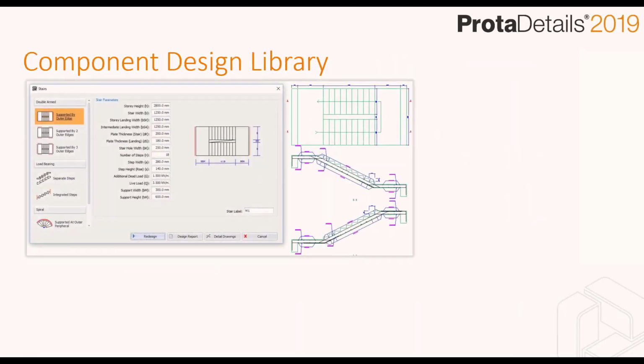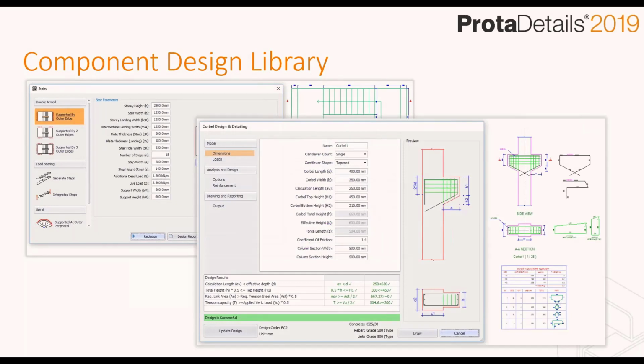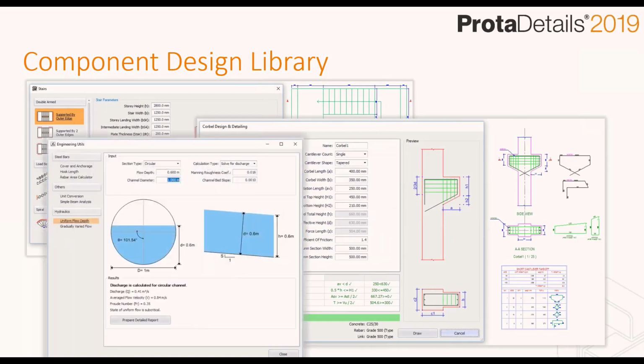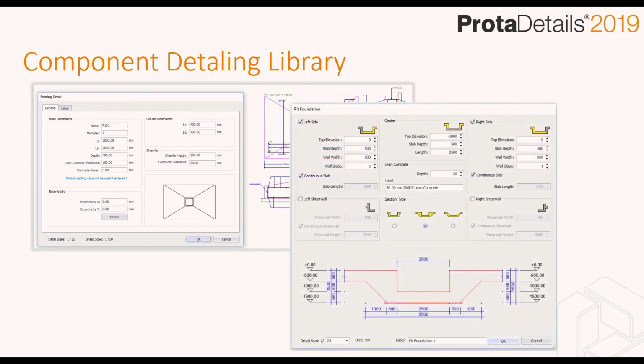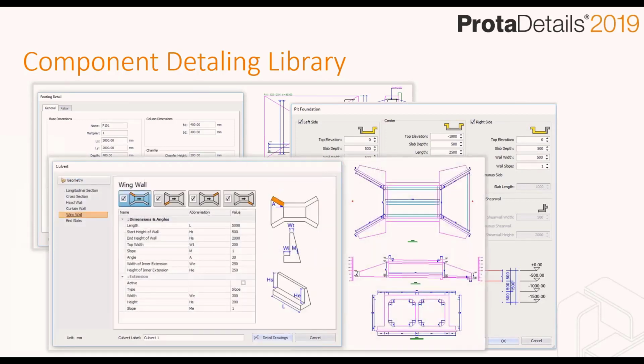And with the component design library, we have the stair component design, corbel design, engineering utils library, and I haven't shown the component detailing library, but you can detail pad footings on the component detailing part. You can detail, create formworks of pit foundations, culverts, etc.